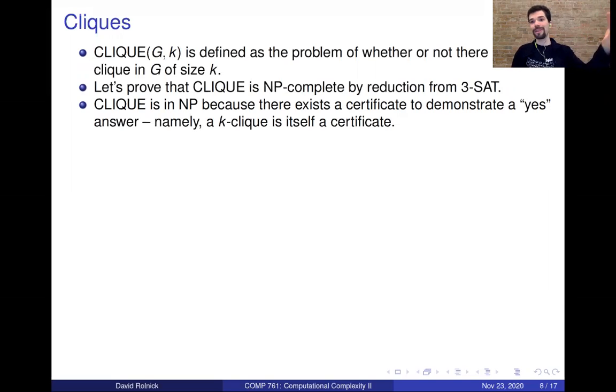Certificate, show me the thing. So click is in NP because there's a certificate, and the certificate could just be the click itself. If you showed me a k-click, I could check that really fast, specifically in polynomial time, and I could assure myself that it is indeed a yes.